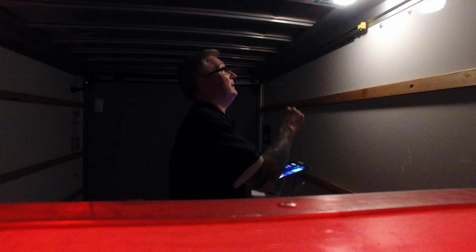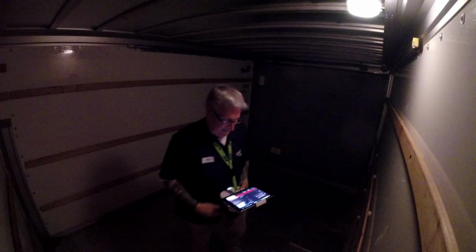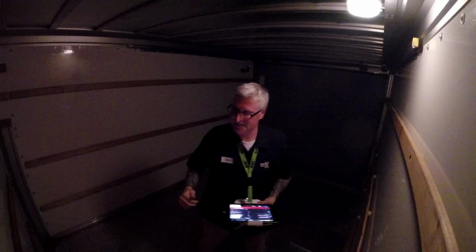Okay, here's the problem. That's our only light source. The cameras on the bottom of the drone need light to recognize patterns in the floor. And I originally thought that this van had one of those clear tops that let the sun in, like the UPS trucks do, but it doesn't. So clearly not enough light, but we did get a good result.